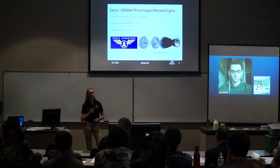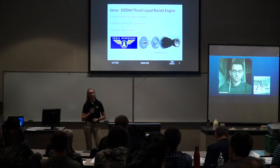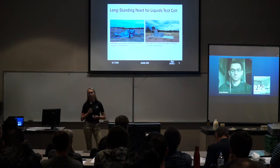Though Janus is not the first liquid rocket engine to be developed at Embry-Riddle, it is the first that will be tested in a new test cell that meets all of the needs of the liquids rocket program. There's a long-standing need for such a test cell on campus. Though there are existing facilities, they lack the necessary supporting equipment to fully support liquid rocket testing and their capability.